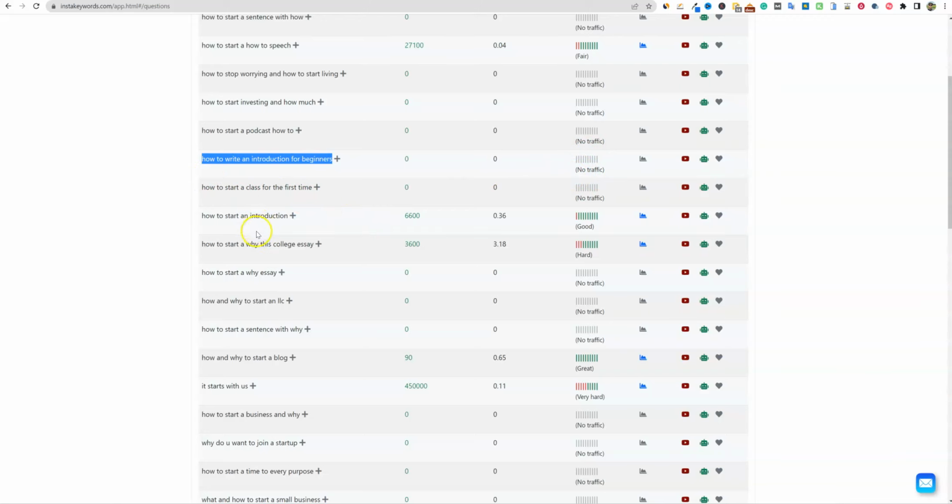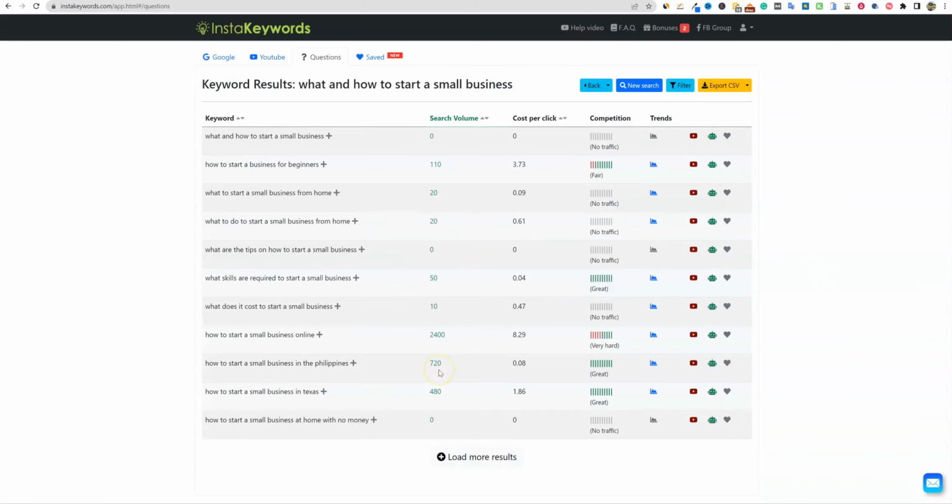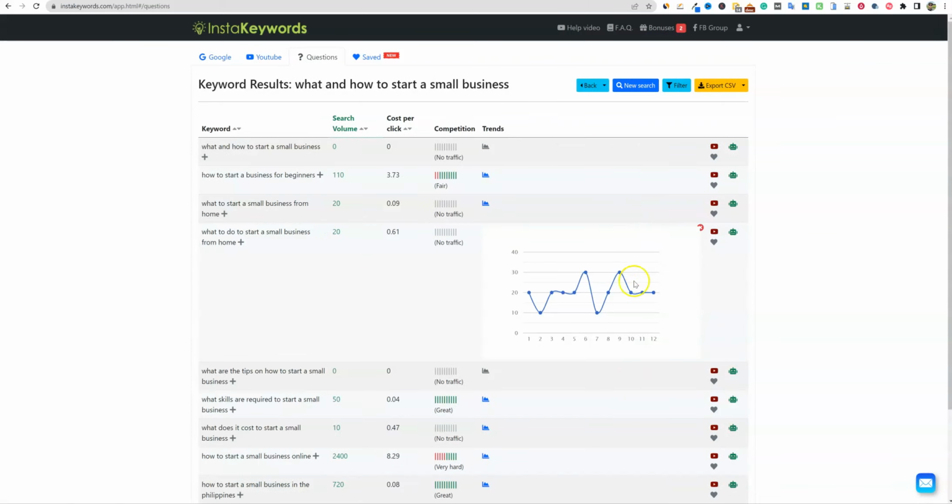Let's see right over here. I kind of like this one right here. What and how to start a small business. I'm going to push the plus button right here and see if we can dive in further on this keyword. And let's just see what we can come up with, what to do to start a small business from home. That actually has some search volume right here. I'm going to push the trend button as well.